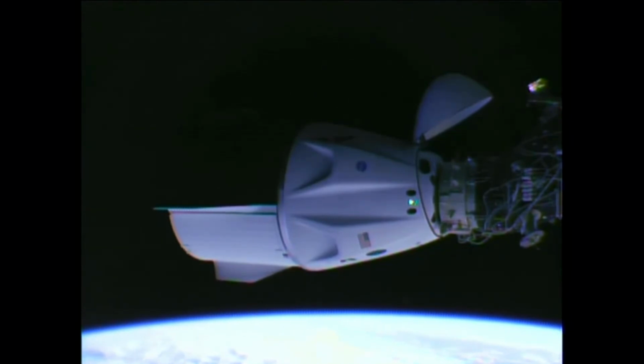Soft capture ring retraction does take some time. It is continuing at its anticipated speed. Things are looking good. Again, this is the first in a series of steps to officially mate Dragon to the station.